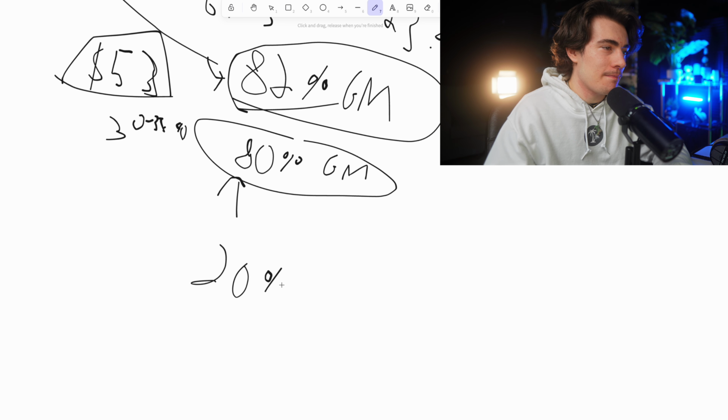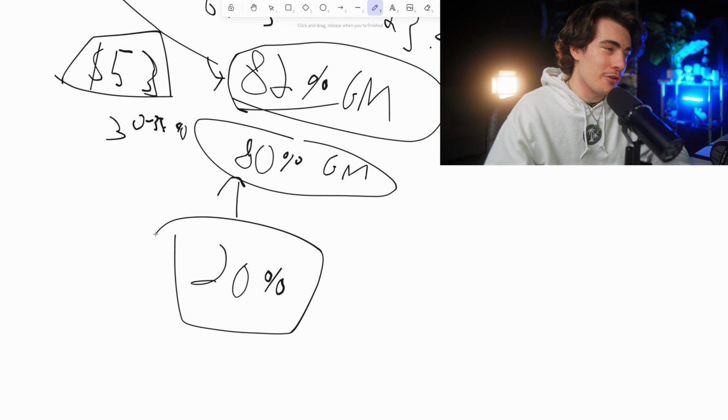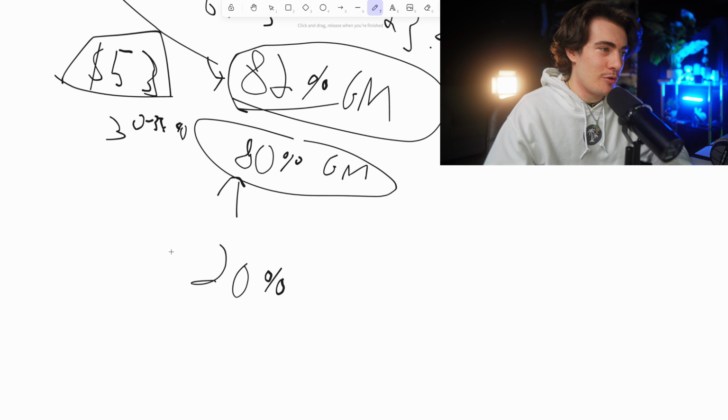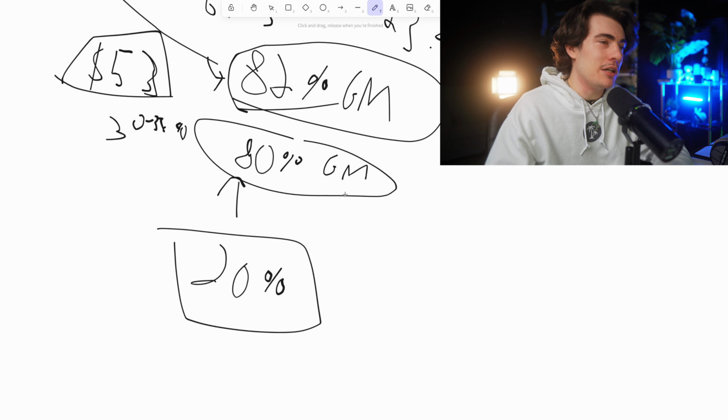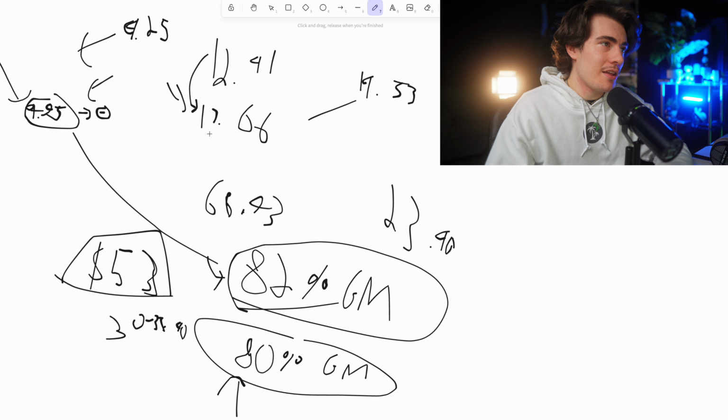That is where you want to be at. And even at 20%, you're still not making a whole lot of money. You're really not, because for every $1,000 you do, you're only making 200. There really isn't that much money. And of course, your net margin varies by day. But let's just continue with our example here.